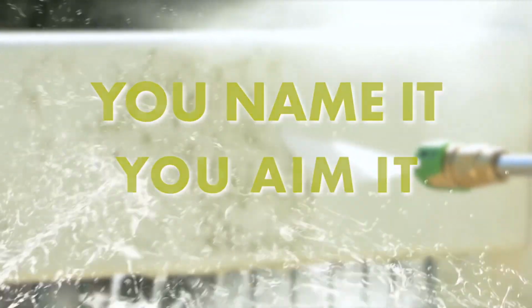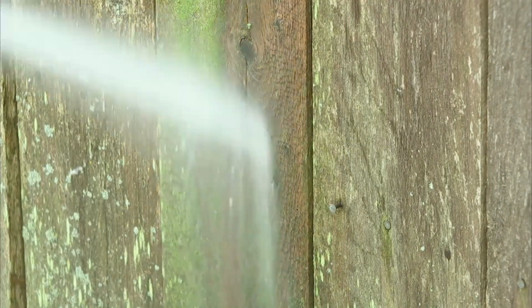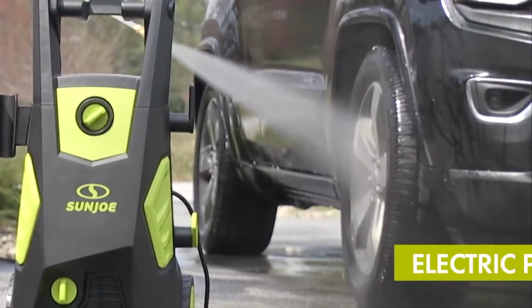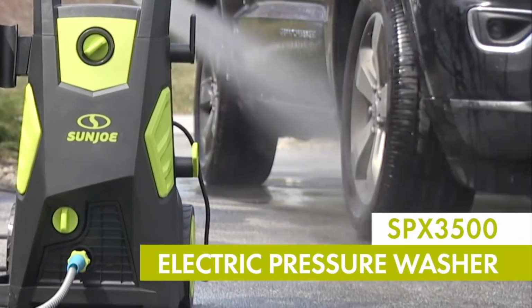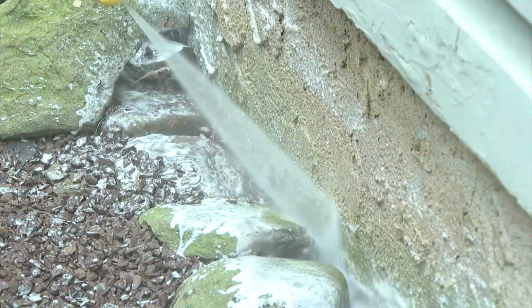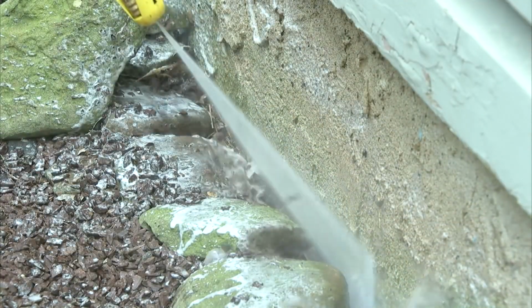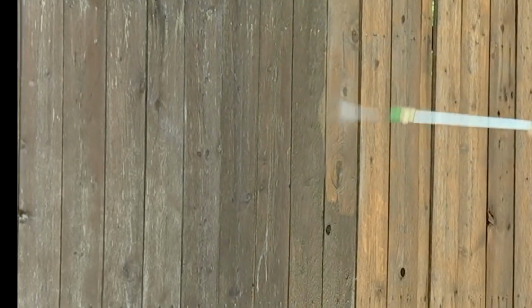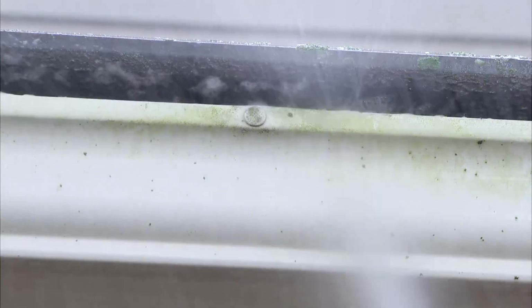Best Electric. The Sunjo SPX 3500 is an electric pressure washer that performed well in cleaning tests. The washer had a PSI of 1650 and 1.08 gallons per minute at 15 degrees, resulting in 1782 calculated cleaning units. It also performed well in the wooden testing apparatus, holding a standard box ball 3 feet up a 24-degree embankment.